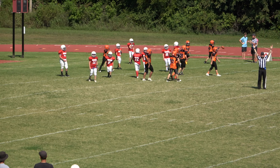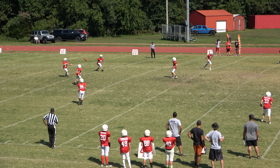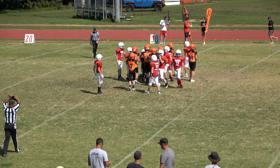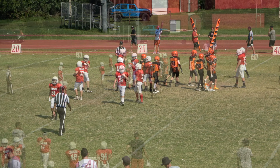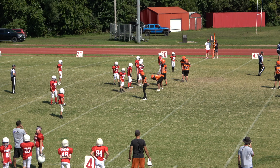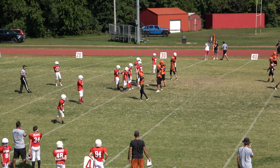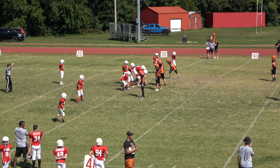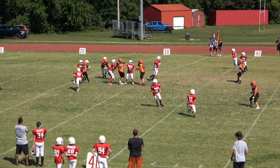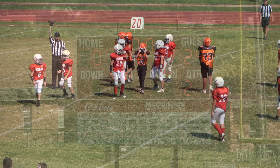For the 2-point conversion. Ozark will possess the ball around the 35 with 5 seconds left in the half. Number 5 looking for a pass, nowhere to go. 24-0 Republic.